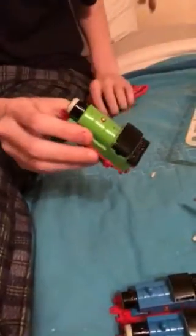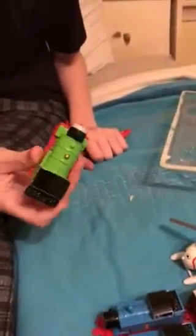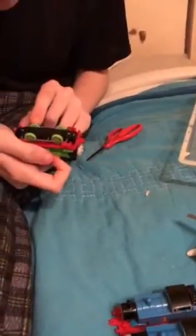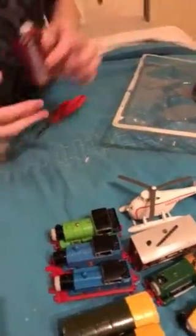And now we have Percy the Green Engine. Now, this is a much lighter green than the other Percy I have. So that's pretty interesting. This is a 1987. Cool. So they're all somewhere around the 1980s. So that's pretty old. And now we have Bertie the Bus.